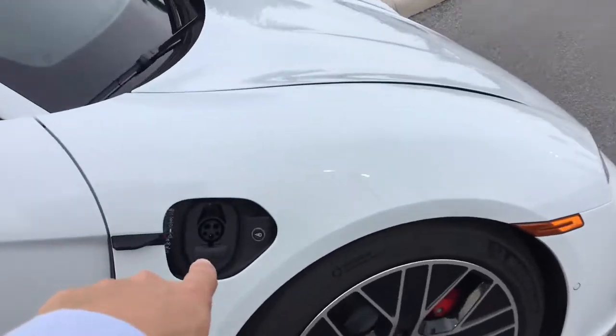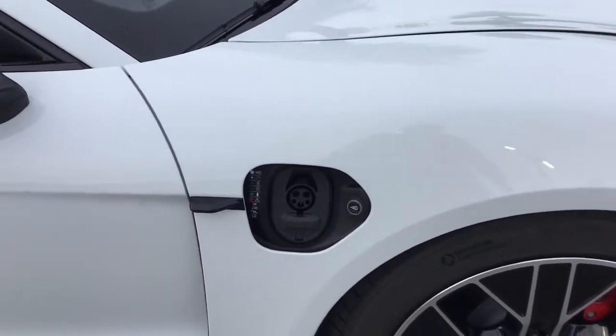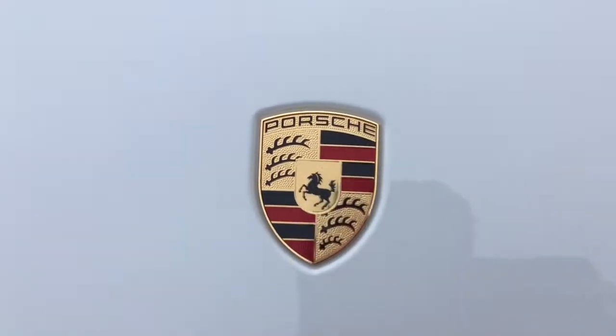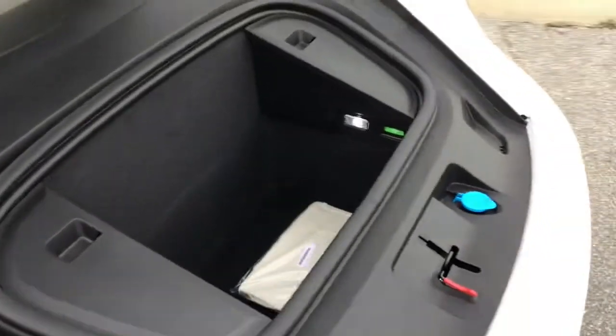There's our charging port, one of them, of course, right over here. Very nice and well disguised, too. Really blends in nicely. And now we're going to go ahead and, of course, nice little picture there. Then, of course, we have the front one.